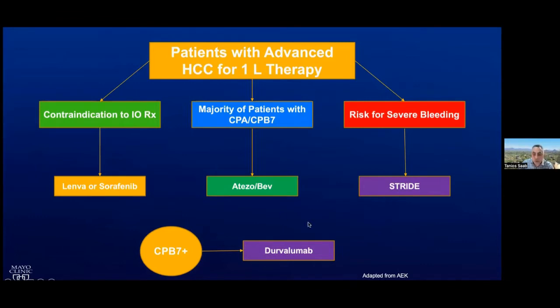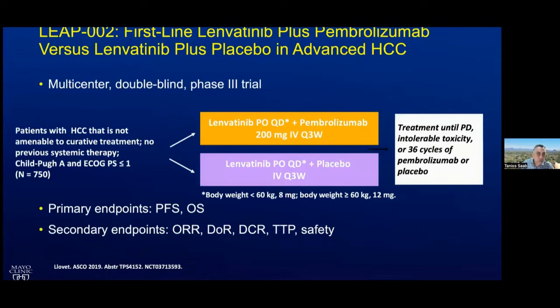And I would argue that for those patients with Child-Pugh B7 and borderline performance status, we'll see what the FDA is going to look at the durvalumab data, hopefully favorably. Durvalumab may be that option for those patients in the first line.